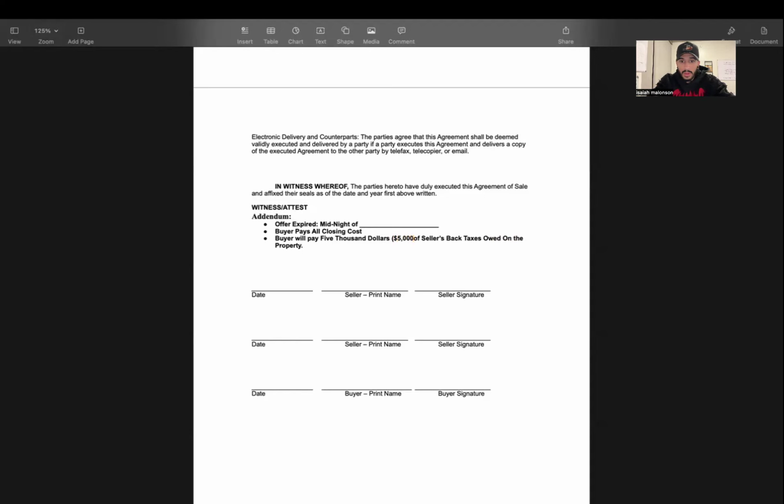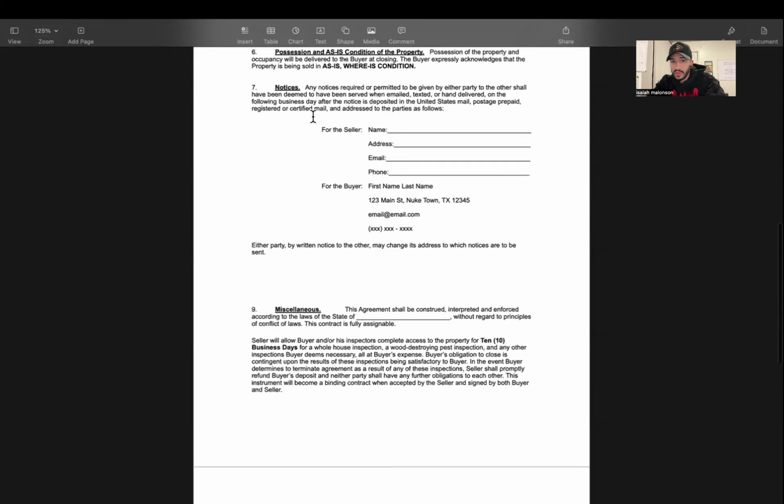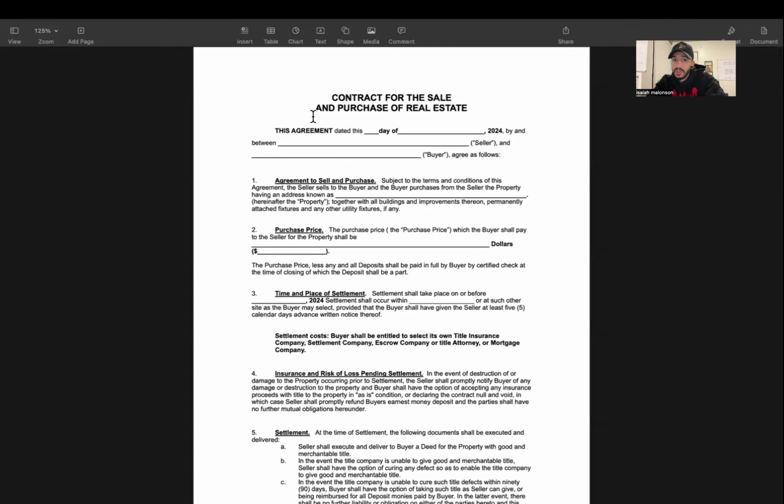So the point is, guys, you could just play around with this contract however you want. If you do have to put something extra into the contract, this is where you put it. I've had multiple contracts where the seller asks for a bunch of different stuff and you just put it in there. Let's say the seller needs help moving, you would put something in here like: buyer will help seller move, or buyer will help facilitate seller with a moving company. But you could really just word this however you want. Whenever you're explaining this to the seller, you do just want to give them the gist of it.